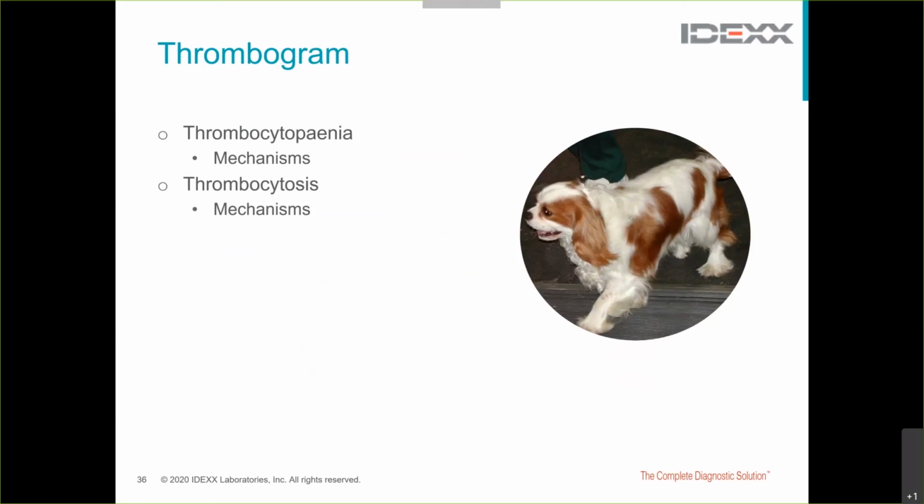So, for example, in some, not all, but in some Cavalier King Charles Spaniels, they have a congenital problem where they have less of a substance called beta-tubulin, which is what makes the megakaryocytes divide in the bone marrow. So these dogs will have low platelet numbers, but the platelets are all large. So their total platelet mass is okay, so they don't bleed with it, but platelet numbers are low. But the trick with these guys is every time you've done a CBC on them, they will have had low platelets with large platelets present.